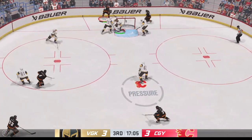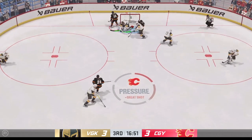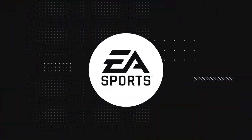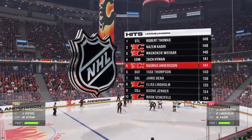Huberdeau's got it in the corner. Simple glove save by Leonard. There's the whistle as the puck stopper elects to hang on. Lots of hockey left to be played in this period. It's all tied up.